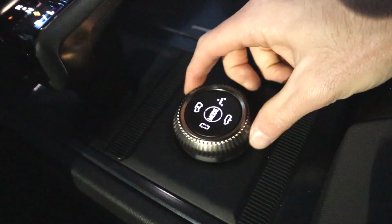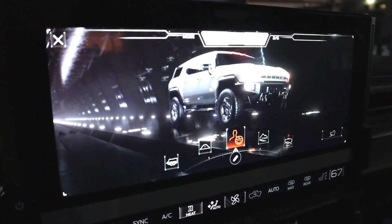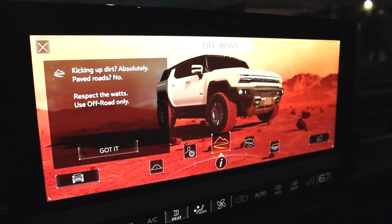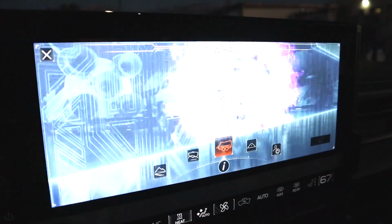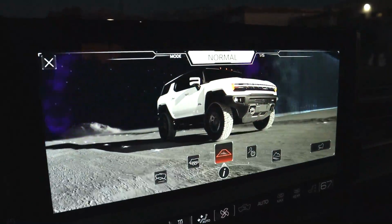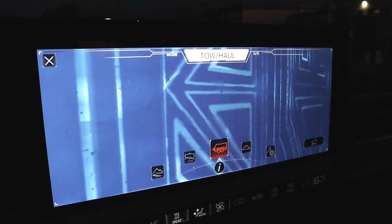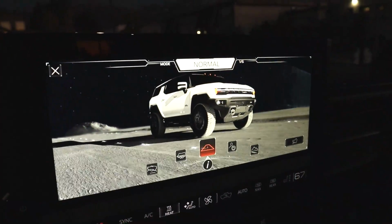Now, as I showed earlier, you can spin this rotary dial, which actually feels really good, and cycle through your different drive modes. You've got My Mode, which is customizable, of course. You've got Off-Road, Terrain, Tow Haul Mode, and you've got Normal Mode. And it's a cool graphic as the vehicle is kind of busting through different walls. It's a very digitized type of futuristic theme to it.